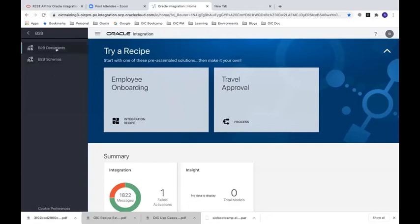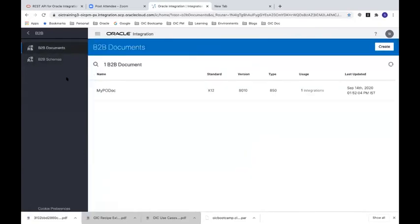Because I don't want to get into the presentation again, we have gone through it. There are standard, out of the box schemas which are available, and most of the companies can go ahead and leverage the standard schemas. But some of the companies might need to define custom documents with custom schemas. Let's say I have just created a custom document here, a B2B document.